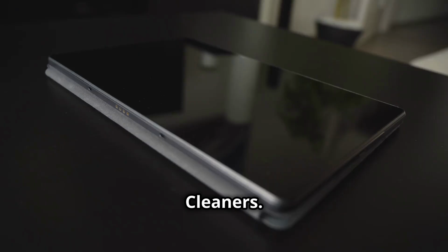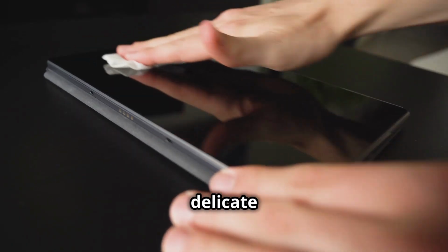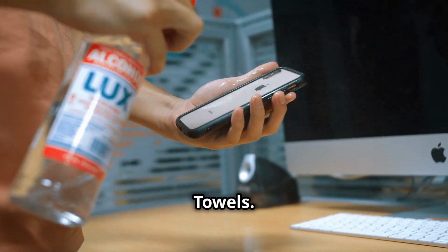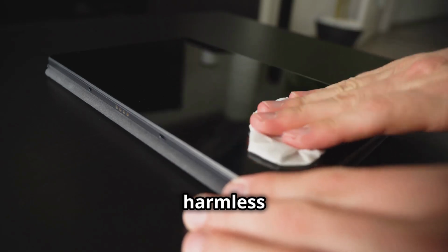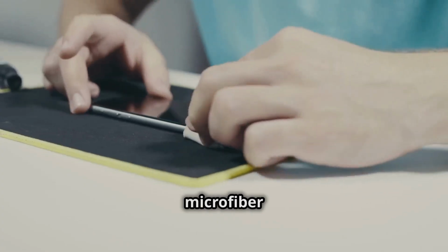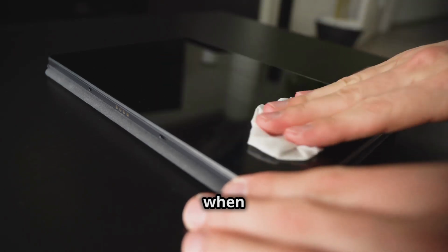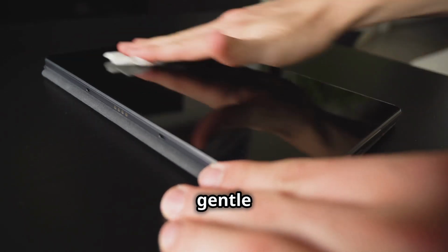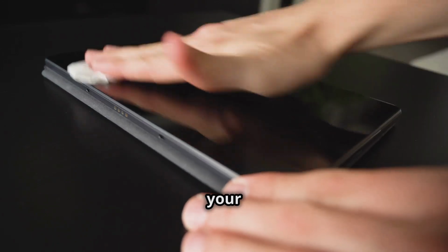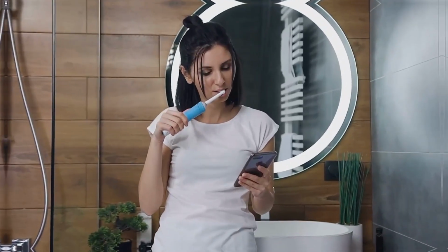2. Abrasive cleaners. Scrubbing your phone with abrasive cleaners is like taking sandpaper to its delicate surface. Avoid these like the plague. 3. Paper towels. I know, paper towels seem harmless enough, but their rough fibers can actually scratch your phone screen. Stick to microfiber cloths for a gentle touch. Remember, science fans, when it comes to cleaning your phone, gentle is the name of the game. Use the right tools and techniques, and your phone will be sparkling clean and germ-free in no time.